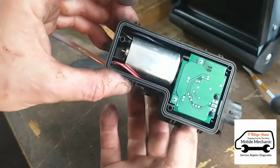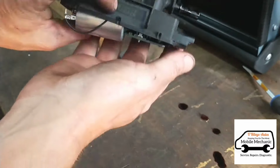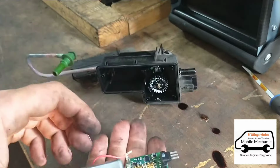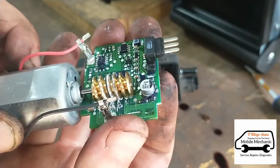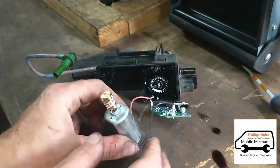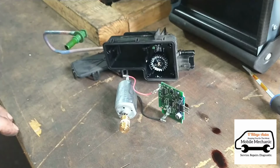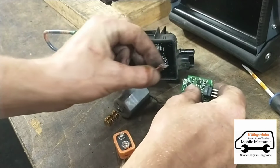And look what it is, just a tiny little 12-volt motor. Let's see if that can come out. Yep. Looks like it connects to the wheel, which turns this. Well, let's see if we can get some power onto this and see if the wheel's turning. Okay, so we've got a little 9-volt battery here, and I'm going to disconnect these wires.